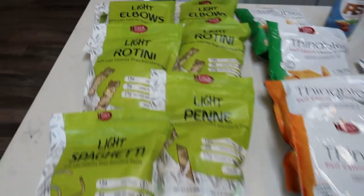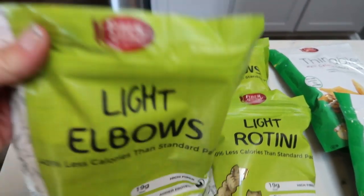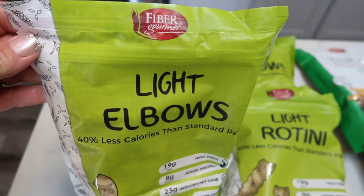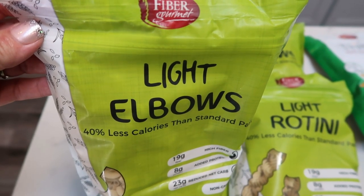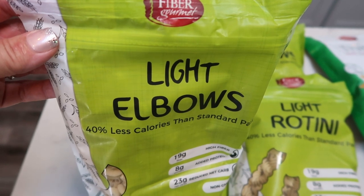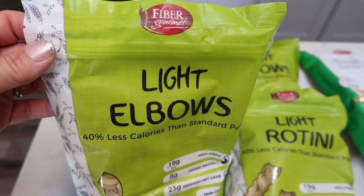So you can see that I am restocked up on pasta. This is the Fiber Gourmet Pasta. I love it so much. As I've mentioned before, my husband has requested that we no longer use any store-bought pasta. He really likes the Fiber Gourmet. The flavor, the texture, everything is amazing.